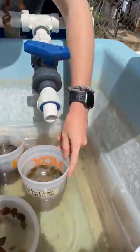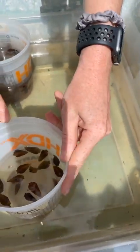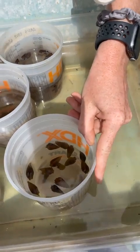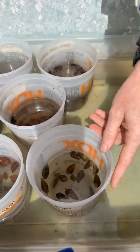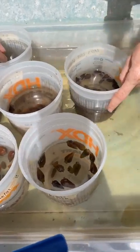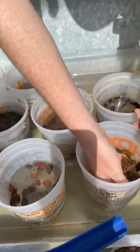So you can see we have this cup with the black mangroves, and then these ones are the white mangroves, so they're a little bit smaller. But all of them are propagules, so they've already started to grow. And what we do with these is we soak them, and as often as we can, we come in and we check to see if any have sprouted.